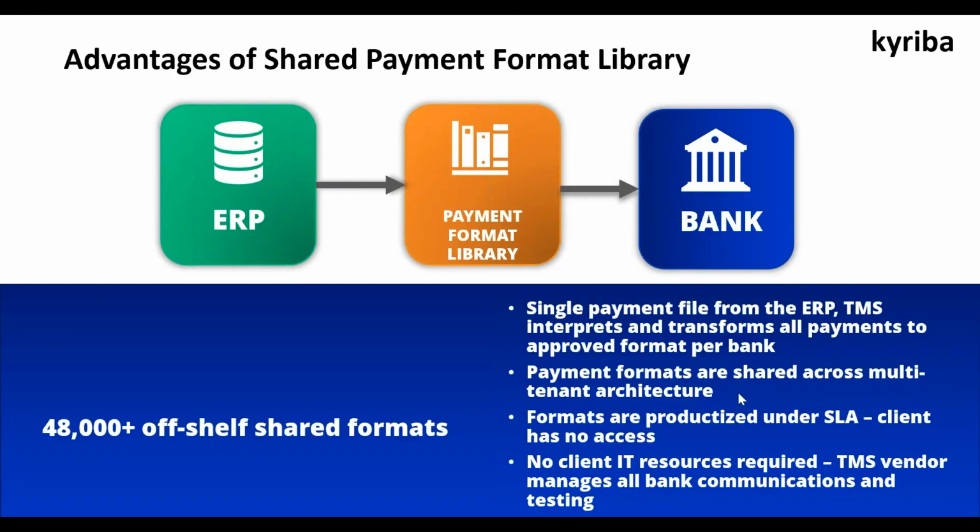The concept is the payment file is sent from the ERP system in one format, like a CSV file, and upon arriving at the Treasury Management System, it is interpreted and transformed into an approved format for consumption by the associated bank. Kyriba's library of 48,000 payment formats is shared across the Treasury Management Solution vendor's platform. The client does not have direct access to the format, nor do they need to. There are no IT resources required. Kyriba manages all communications and testing of new formats or changes in formats with the banks directly. And Kyriba is apprised of and responsible for the ongoing maintenance of all of these formats.